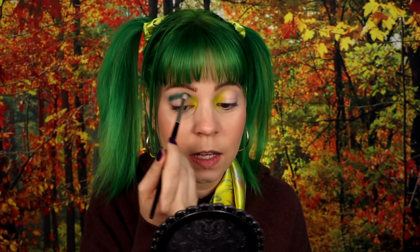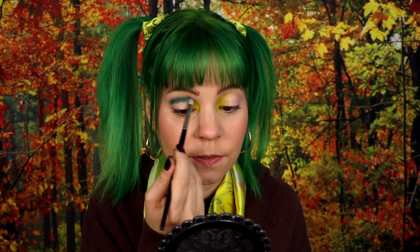I'm gonna go ahead and start by packing this quite heavily into my crease. This is going to be a very, very intense look, but that is the way I like it. So for me, this is a perfect transition shade. I don't need anything lighter than this, but if you want to go in with the yellow or something like that, or even the chartreuse to just have something in your crease, feel free to do so, but I just want this to be my crease shade.